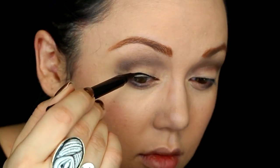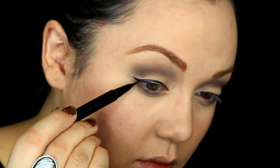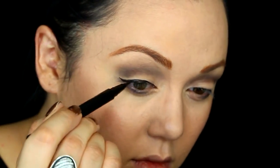Now it's time for the hard part, to attempt Adele's winged eyeliner. She always has the most perfect wing eyeliner ever. Don't know how she does it. I don't know if I could do it as perfect as she does, but I tried.